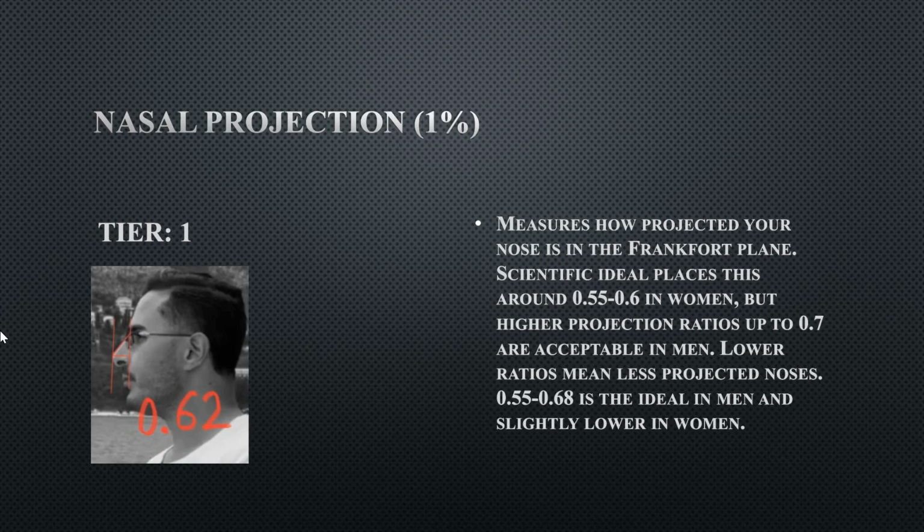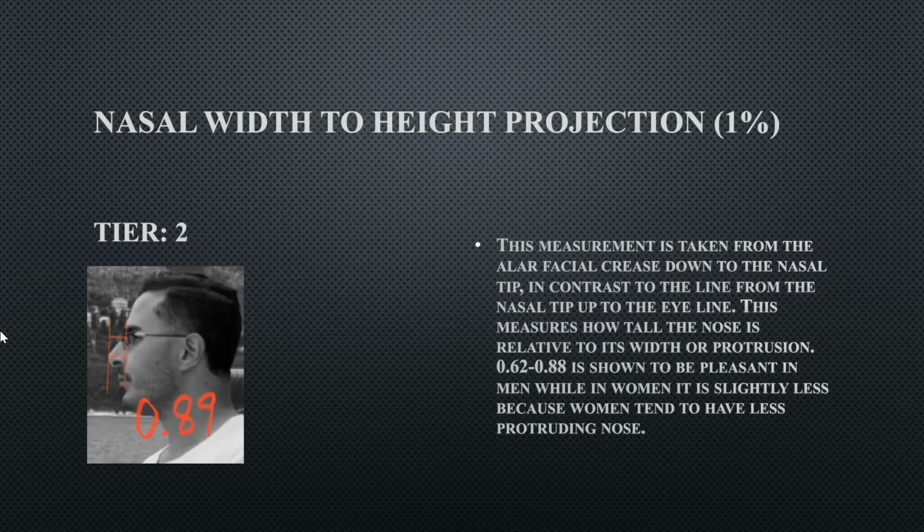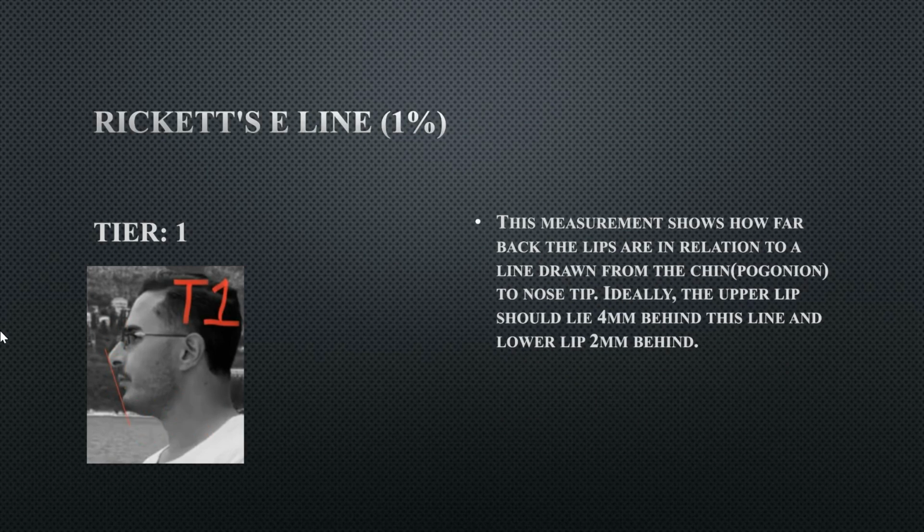His nasal projection, so how projected is his nose? His is at 0.62 or 62% of his nasal bridge, and this is ideal, so he does have a very well projected nose. Now, how lengthy is his nose, or how long is the nose relative to the face? This is the nasal width to height projection, and his is at 0.89. This is a tier 2, so it is slightly off of the ideal range, ever so slightly, but it's very close to it.